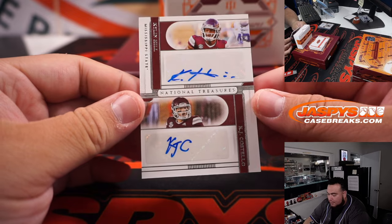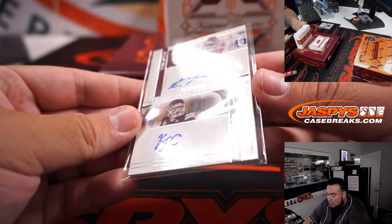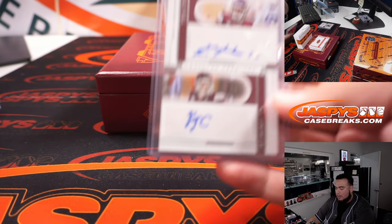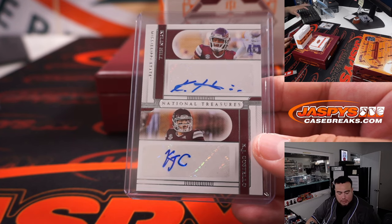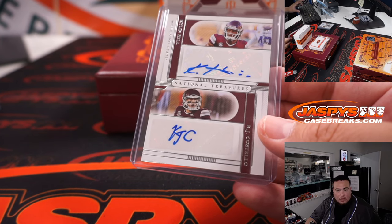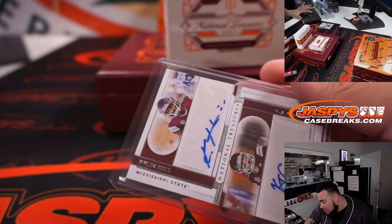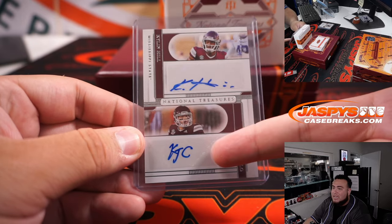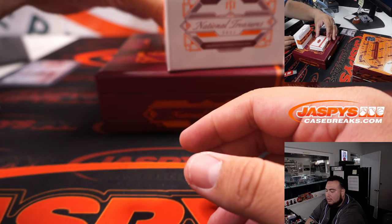Got a dual autograph that is Kylan Hill and KJ Costello. That is number 299. Kylan Hill is Packers, and then KJ Costello is none. So that'll be Packers and none. If Packers win the randomizer, it'll go to the Packers. If it's none, everybody gets a shot at it. Put it to the side.